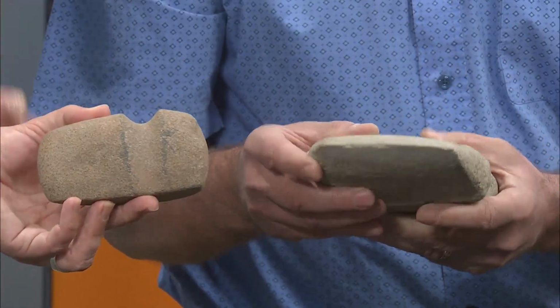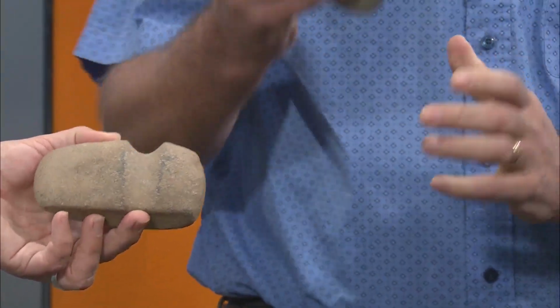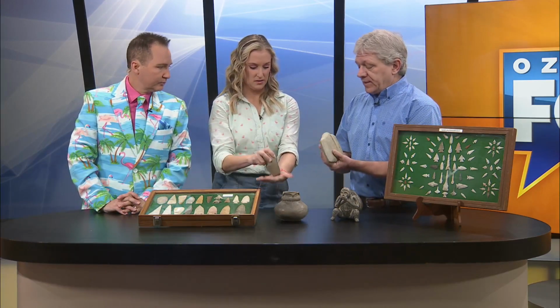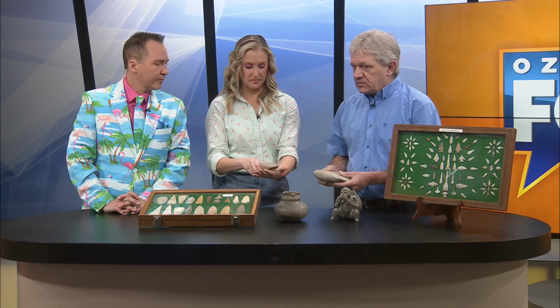How would they use it? Like hold it from there? It would be hafted. It'd take a pretty good guy to swing this one. It's pretty heavy, but it would just be hafted like an axe with a handle. They would put a handle on it. Okay. These have a groove to be hafted onto the handle right here, right? Wow. And they'd use it just like a tiny hand axe. Pretty heavy.